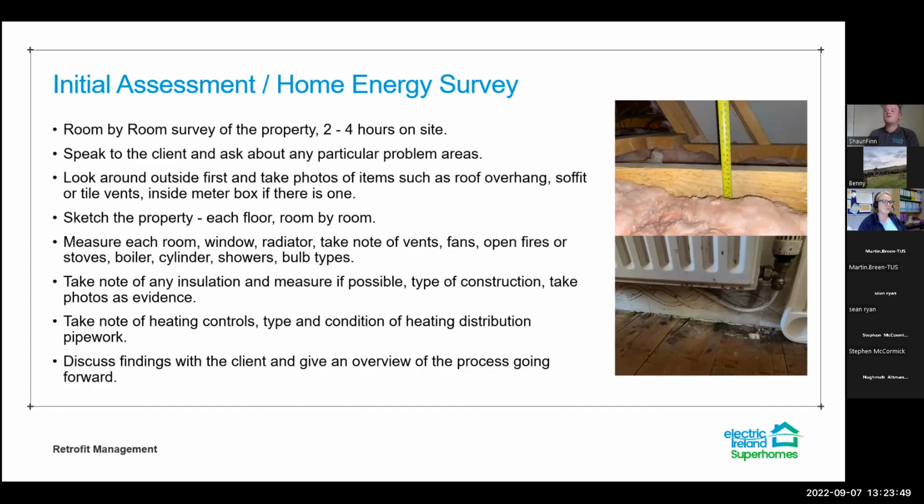We look around outside first and take photos of items such as the roof overhangs, soffit or tile vents, and the inside meter box if there is one, so we can get an idea of what type of construction there is, whether we'll need to include roof ventilation further down the line, and get photo evidence of all those things.